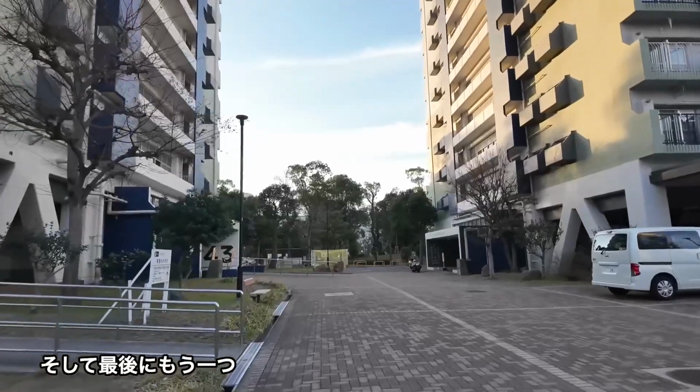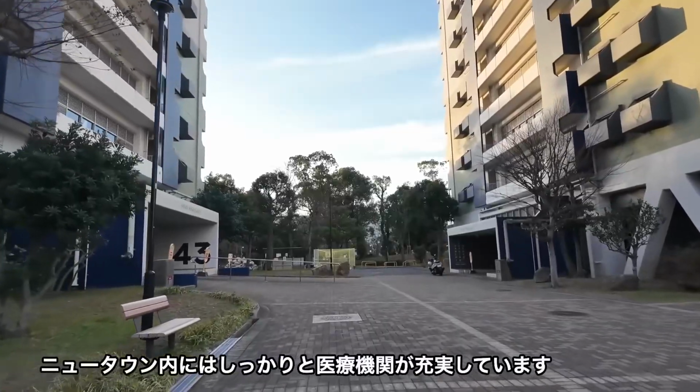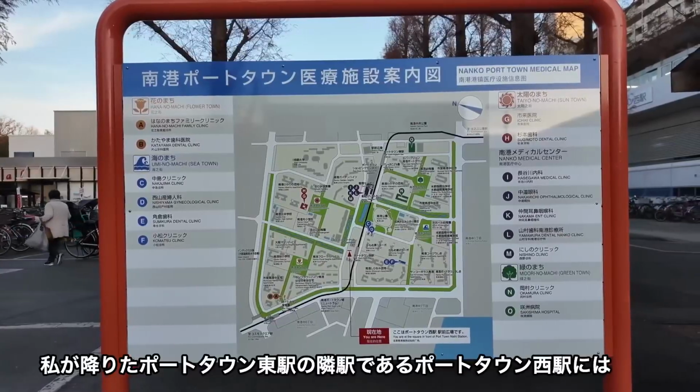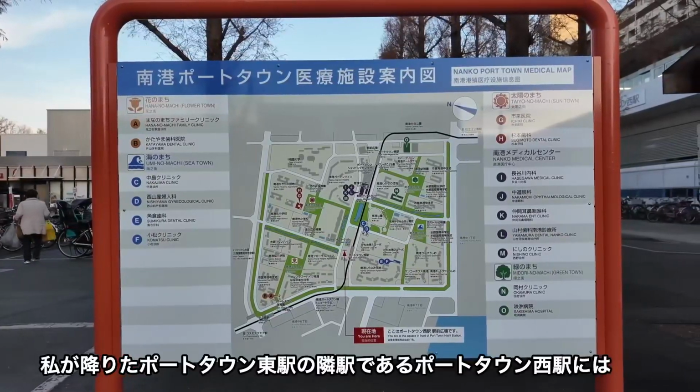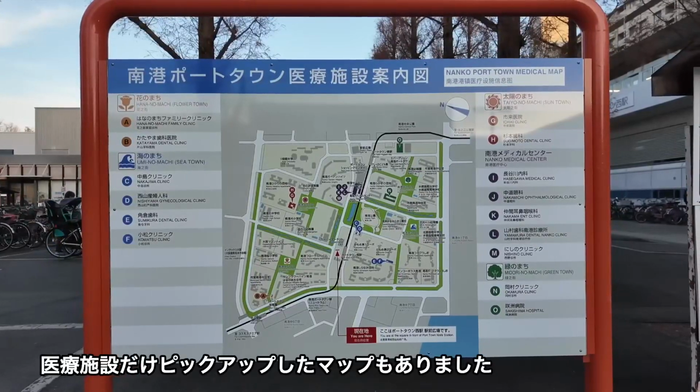And finally, one more thing. The new town is well equipped with medical facilities. The port town where I got off, at Port Town Nishi Station, which is next to Higashi Station, there are only medical facilities. I also picked up a map.